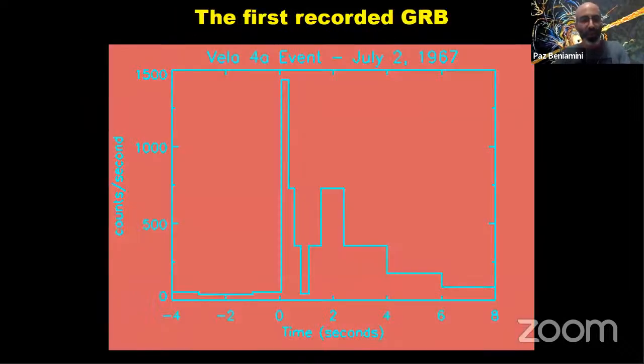This is the first event that they saw. So what it looks like in a gamma ray detector, you count how many gamma rays hit your detector as a function of time. And you see here the amount of counts that they got as a function of time. You see that there's kind of a complex structure. It's going up and down, and then going up and down again. You also see that this thing lasts several seconds. And this was it.